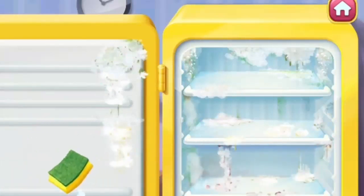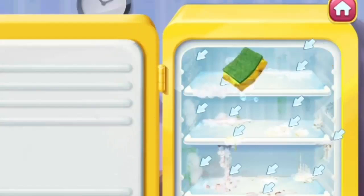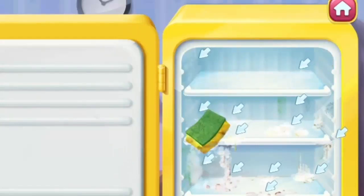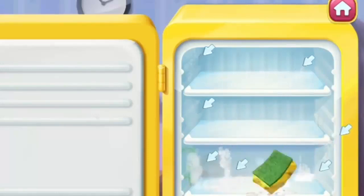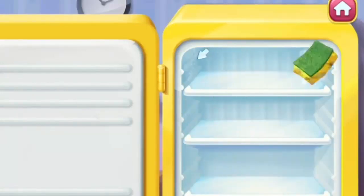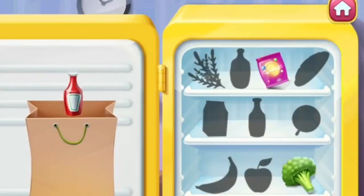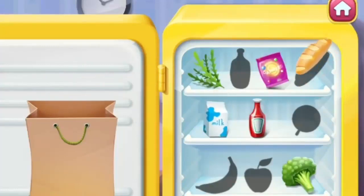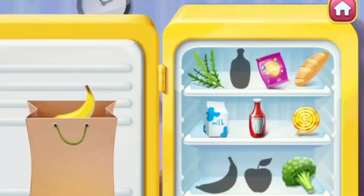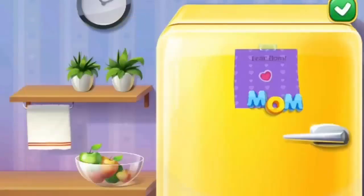There you go. And now some serious rubbing. Shiny. Let's put some fresh stuff in. Nice. Well done. Nice. Good. Ha ha. Great job.